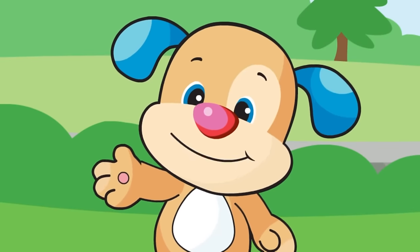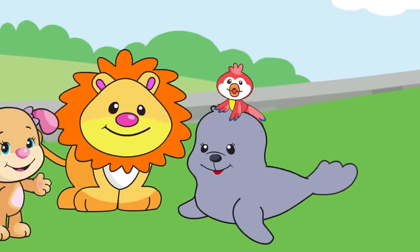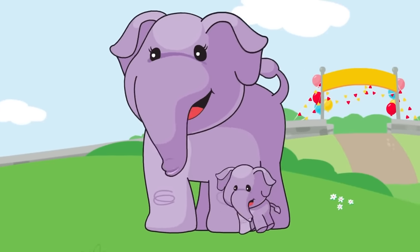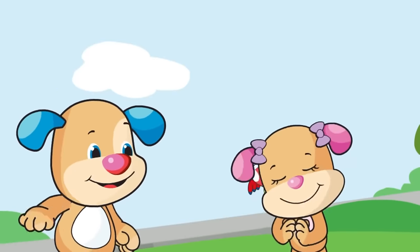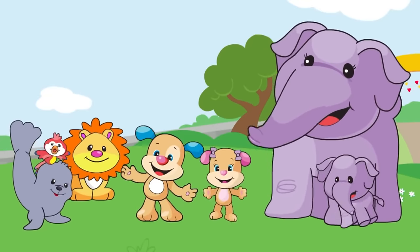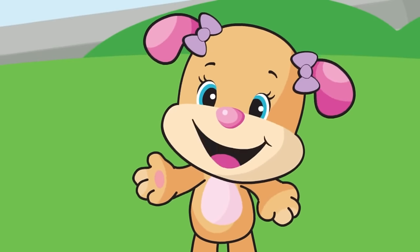We went to the animal fair. There were animals everywhere. A lion, a seal, and pretty bear too. And a mummy and baby elephant, just for you. We listened and looked to find what's there. All kinds of animals. Small and big animals. Here at the animal fair. What's your favourite animal?